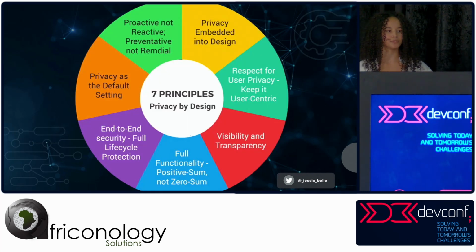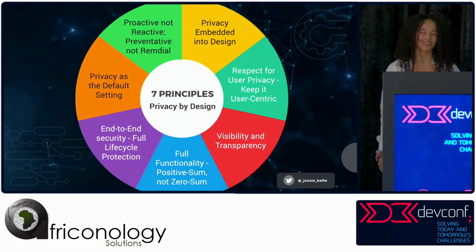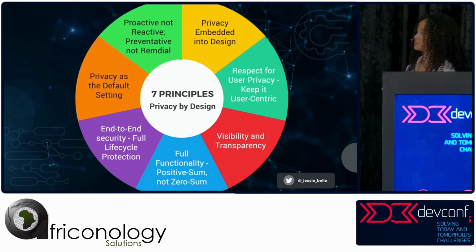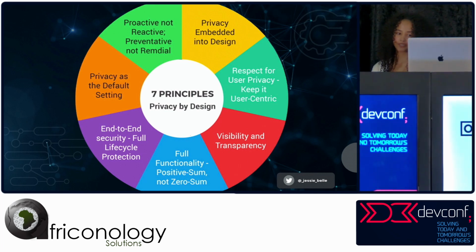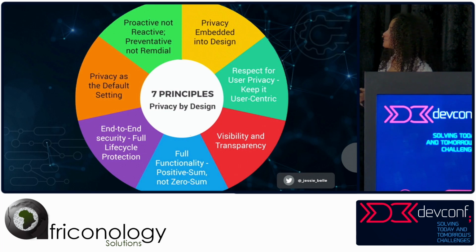So these are the 7 principles. Like I said, I'm not going to go into all of them. We won't have enough time. But I highly recommend having a look if you haven't heard of them before. And I think it goes back to DevSecOps, the principle of making sure that you're integrating security and user advocacy in every stage of the user's journey within your application. So there's privacy-embedded design, respect for user privacy, keeping it user-centric, visibility and transparency, full functionality, end-to-end security, and privacy as the default setting, and making sure that you're proactive rather than reactive. And there are really cool diagrams that show you how you can implement this into a software development lifecycle too.